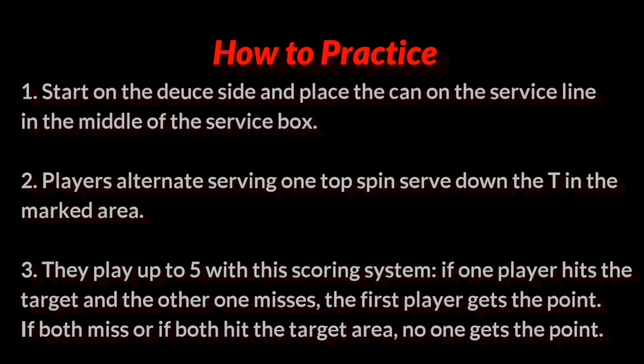Here's how to practice. Start on the deuce side and place the can on the service line in the middle of the service box. Players alternate serving one topspin serve down the tee in the marked area. They play up to 5 with this scoring system. If one player hits the target and the other one misses, the first player gets the point. If both miss or if both hit the target area, no one gets the point.